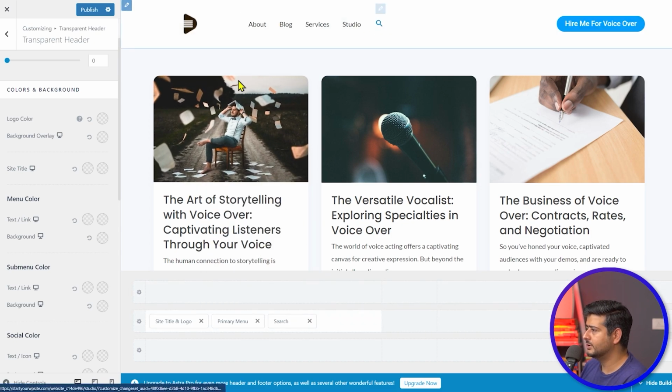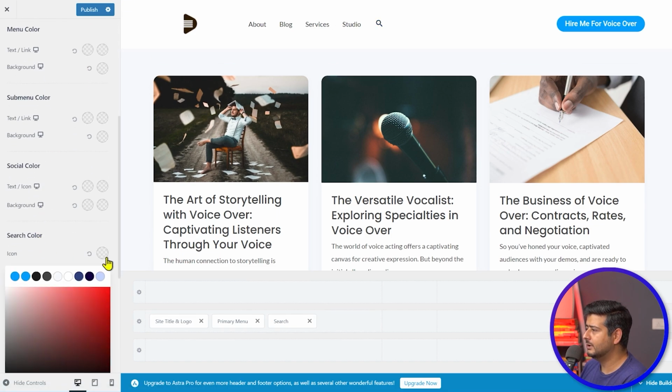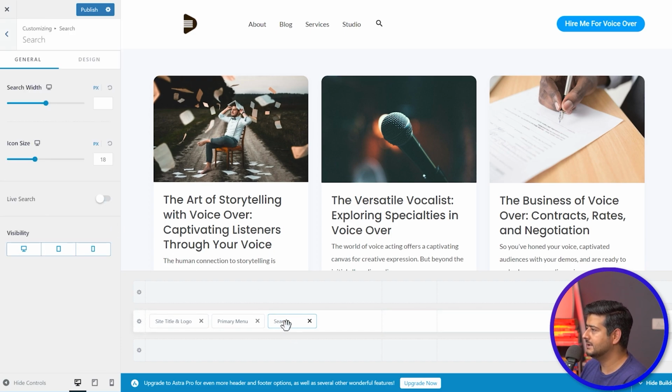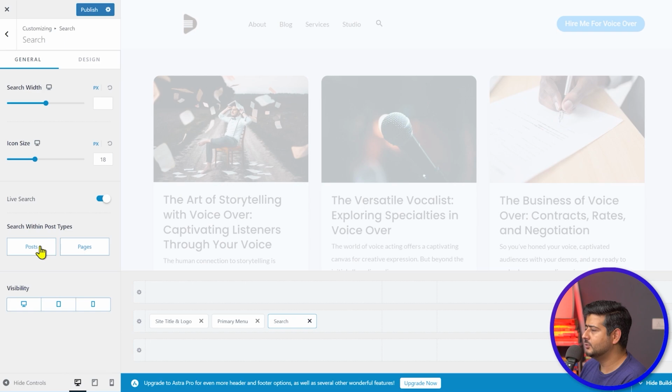Now you see the search option is added here. So if I go here and I say, hey, for the search icon, I want to have this blue color, then it should reflect in some time. If it doesn't, we'll go back to the search option, click this, and this will allow you to actually customize the search options. So now we have the search width here. We can change the width, the icon size, live search. Let's enable it. And search within, we'll only do posts for now, or not pages. We'll disable the pages. We'll only do posts.